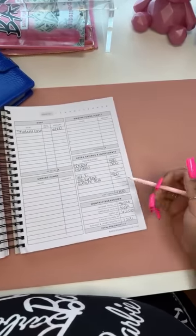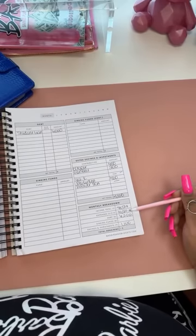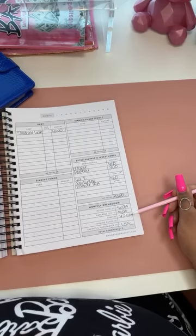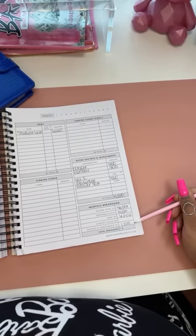So we have $40,500 for income, $10,180 for expenses, $6,000 for debt, $1,000 for savings and investments.